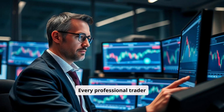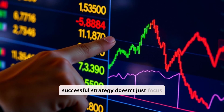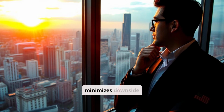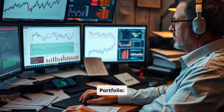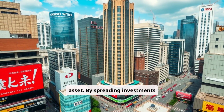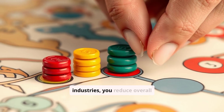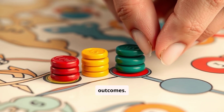Every professional trader emphasizes the importance of managing risk. A successful strategy doesn't just focus on profits, it minimizes downside exposure. Diversify your portfolio. Never put all your capital into a single trade or asset. By spreading investments across diverse markets or industries, you reduce overall risk and avoid being overly reliant on specific outcomes.